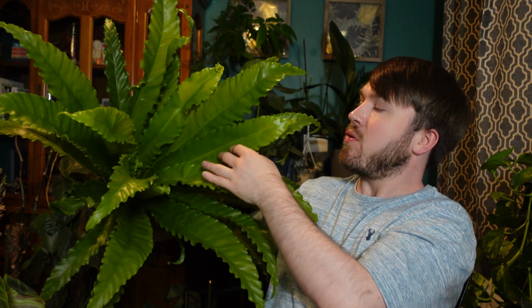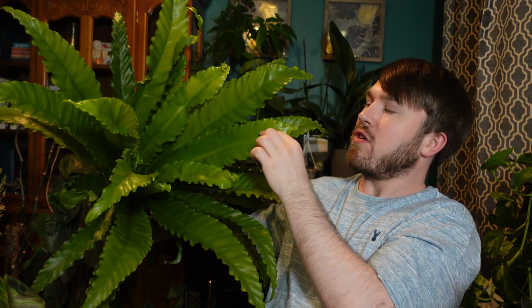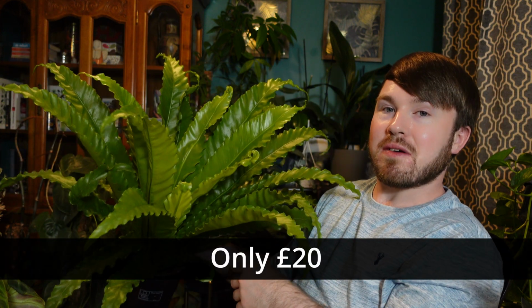It's got all of these wonderful large light green fronds with the frilly edges and curling tips. It's about 2 feet tall and even wider across as it's going out of the camera shot. As you can see there, it's quite difficult to hold too. So this was only £20, so £20 for a bird's nest fern of this size. I snapped it up as soon as I saw it because there were only about 2 of these on the stall as well, so I'm really glad that I bought this.